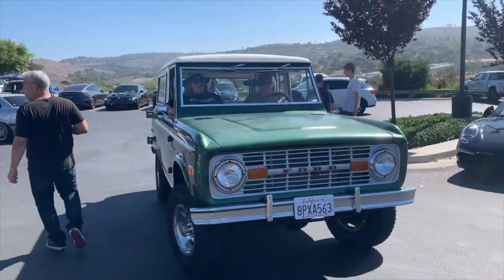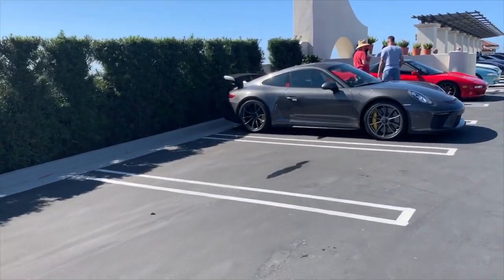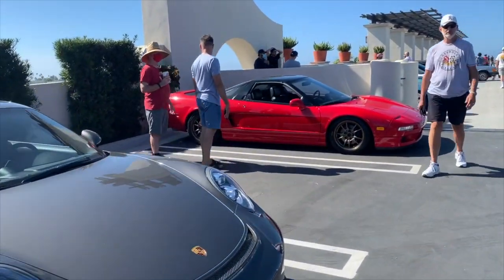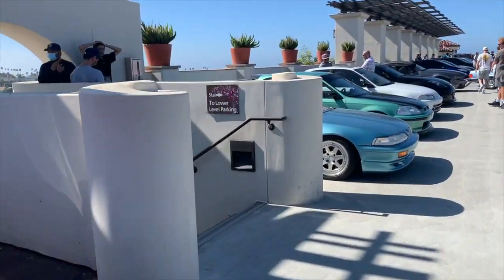We got a Bronco there. Nice looking GT3 there. Same colour as my friend Pete's car. Very nice colour. NSX. That was such a great car, weren't they? Rolling through here.